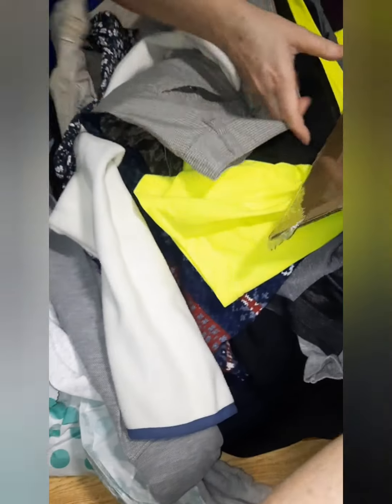Alright, so we're gonna dump it out and put it in as we look at it. They do a good job packing it in there, because I don't know how they get all this in one box. Alright, let's see what this is.